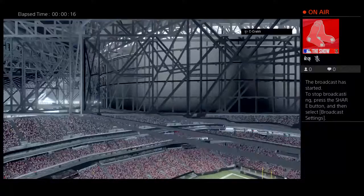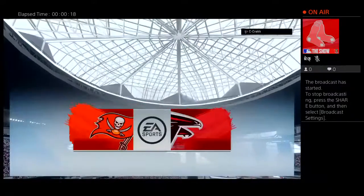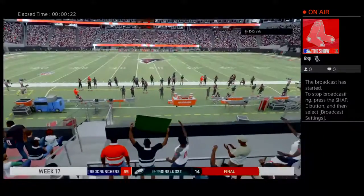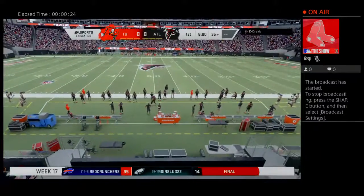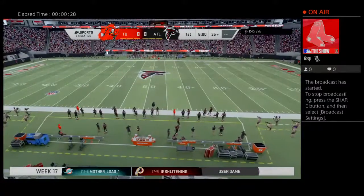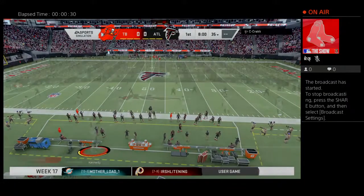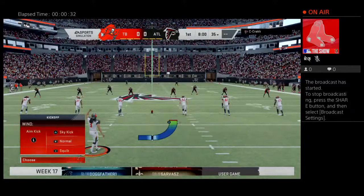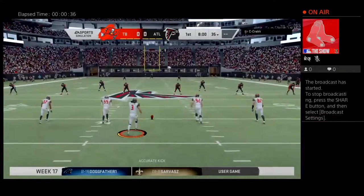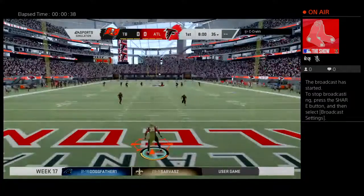First opened in 2017, there's a look at the beautiful state-of-the-art Mercedes-Benz Stadium here in Atlanta, GA. The scene a few moments ago, here it is. It's unlike any other in sport as both teams made their way out of the tunnel. These folks are fired up as their guys are ready to do battle between the Tampa Bay Buccaneers and the Atlanta Falcons.